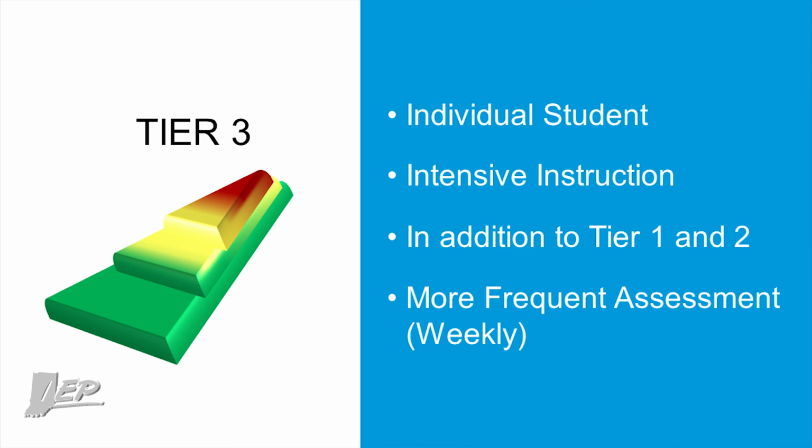Tier 3 supports are evidence-based, targeted to the area of need, and implemented with fidelity. It is important to know the student well in order to select strategies and supports likely to be effective. Tier 3 supports are an intensive resource and should be reserved for students who are not making progress towards goals with Tier 1 and 2 instruction alone.